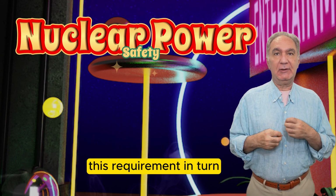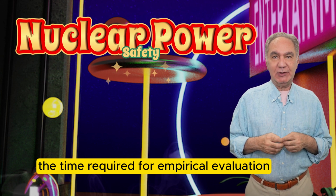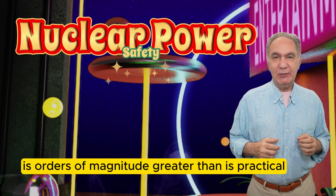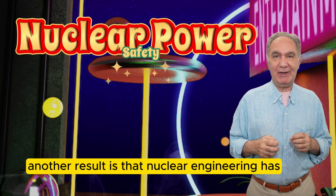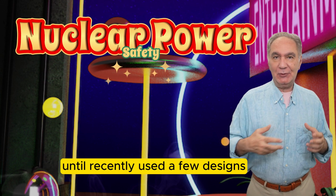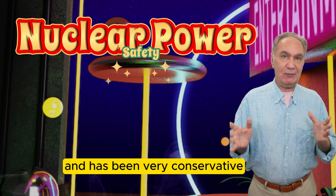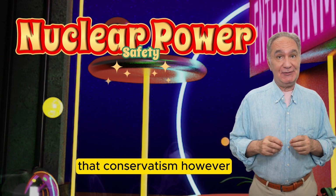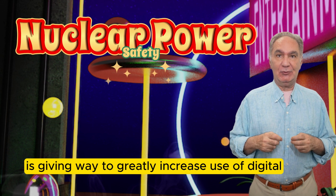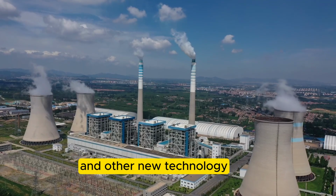This requirement, in turn, has resulted in a greater emphasis on probabilistic methods of risk assessment. The time required for empirical evaluation and measurement of safety is orders of magnitude greater than is practical. Another result is that nuclear engineering has, until recently, used a few designs for which a lot of past experience can be accumulated and has been very conservative about introducing new technology, such as digital systems. That conservatism, however, is giving way to greatly increased use of digital instrumentation and control and other new technology.